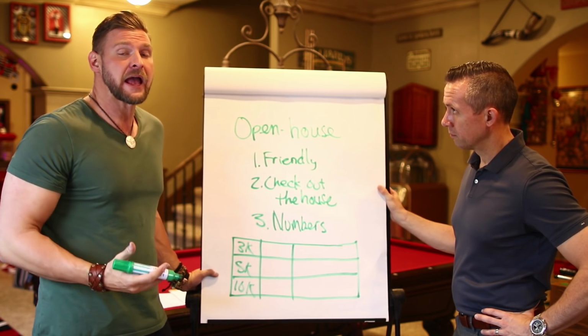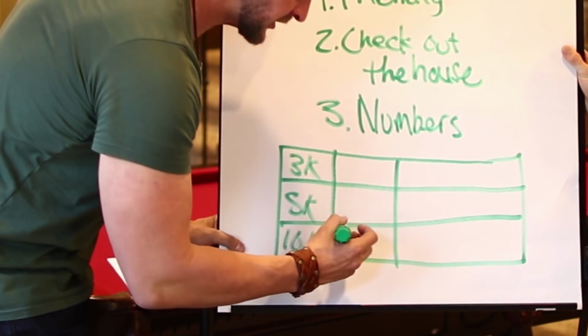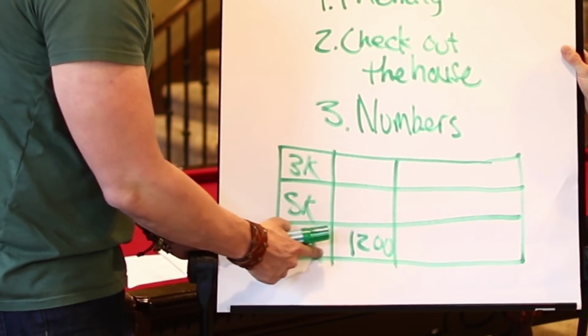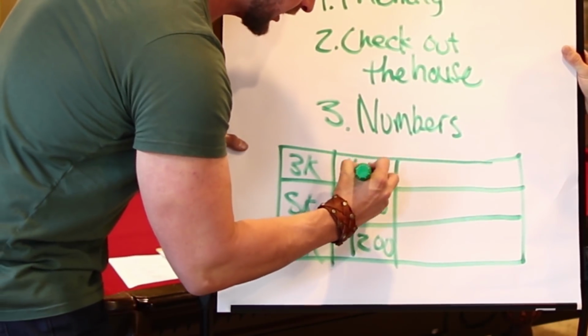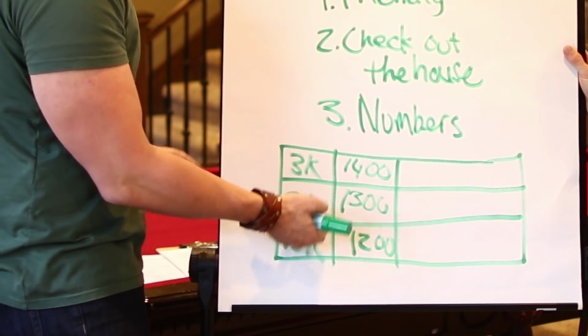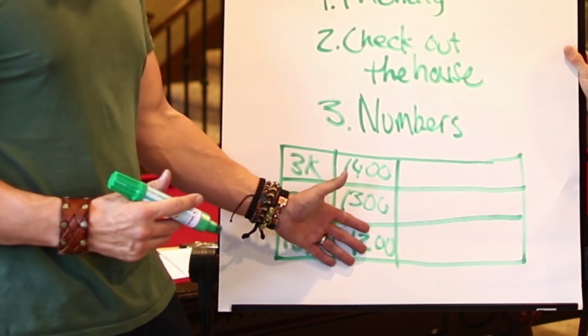Now, if rent on a house is $1,100 in that area, then on a $10,000 down payment, I might show $1,200. I'm a little above market rent because they've given more down. It might be $1,300 if they're only putting $5,000 down, and it might be $1,400 or even $1,500 if they put $3,000 down. So we let them know, here's our flexibility. We got options. What you put down will determine what your monthly payment is.